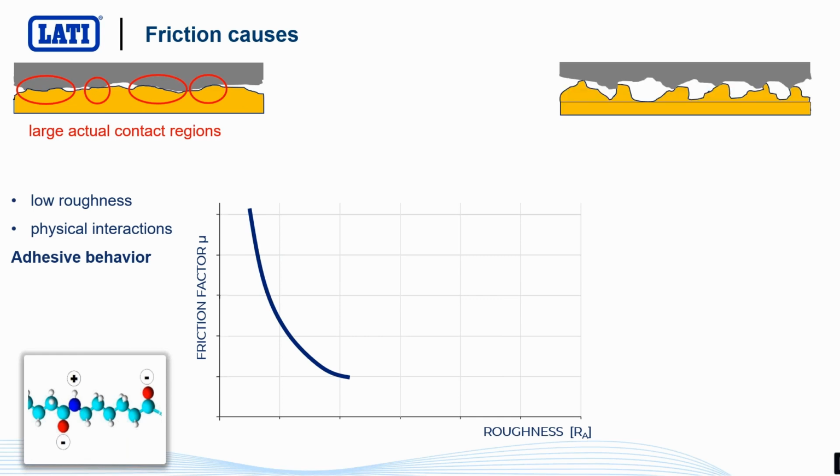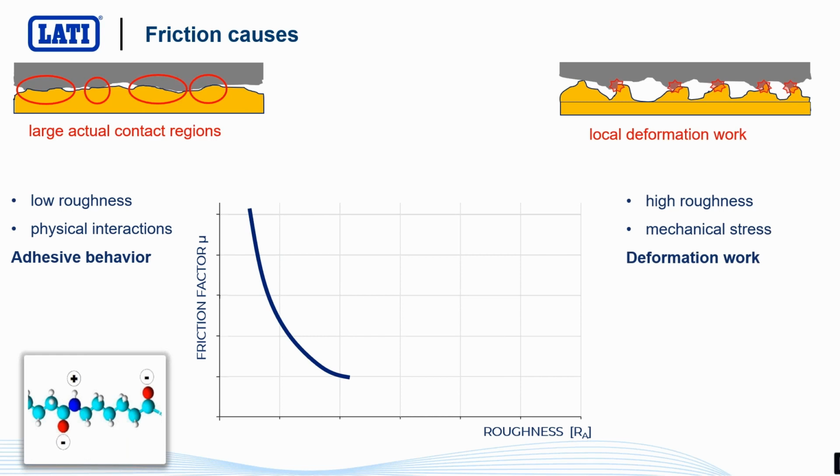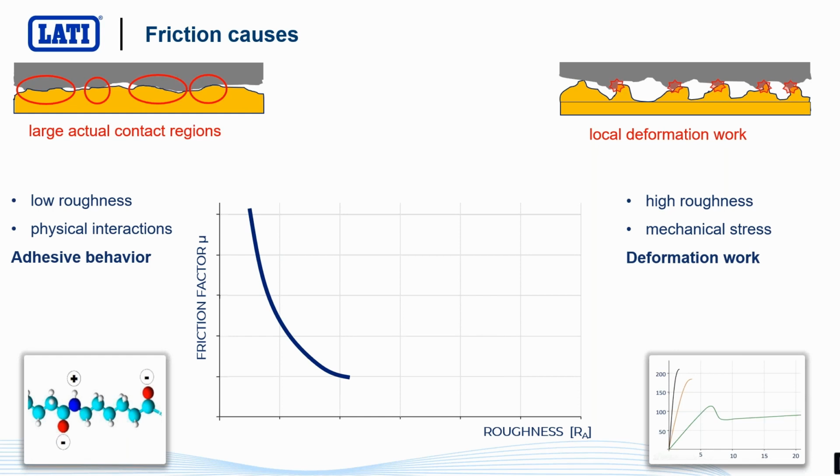Well, in this case, I will have a very minor adhesion phenomenon, but the peaks of the two surfaces will represent some kind of hindrance to movement. So I will have a huge amount of work required for a peak to overcome another peak. The gray peak will have to deform the yellow peak and overcome it. I will have local deformation, and a huge amount of energy dissipated as deformation work. In the first case, I had electrochemical bonds. In the second case, I have actual mechanical bonds, mechanical deformation.